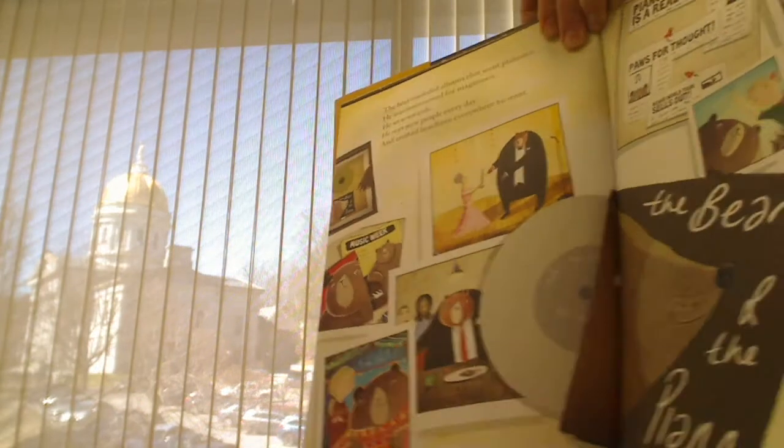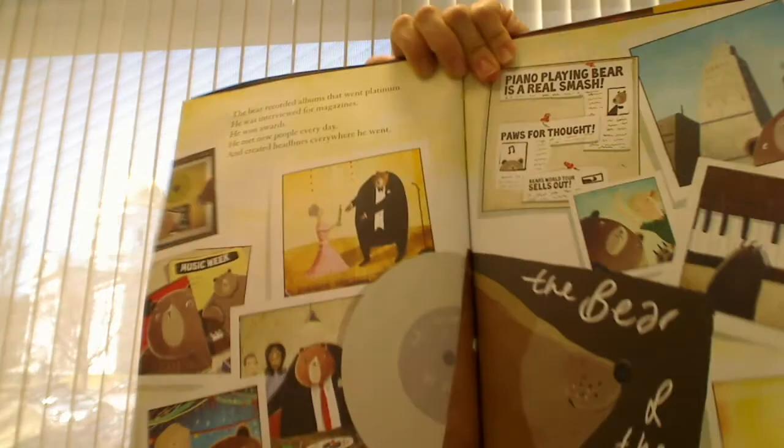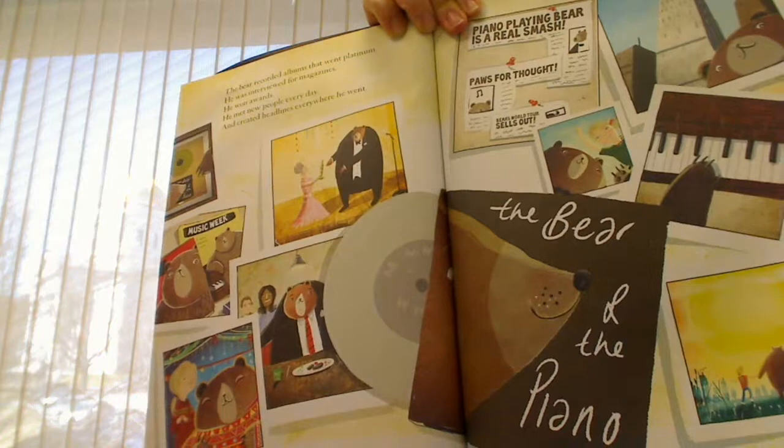And he played in the huge concerts and theaters, wild applause, standing ovation. And you can see all his clippings. Sorry, I'm moving everything sideways today. There you go. Lots of clippings, and he's famous. He has headlines. But he missed his home. He missed his friends. And so he decides to go back.